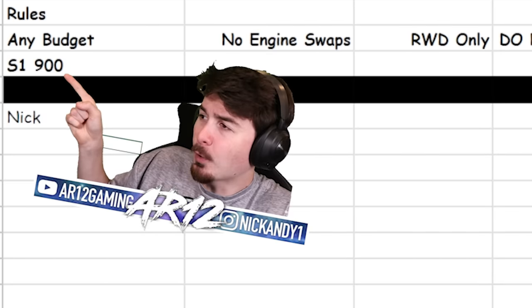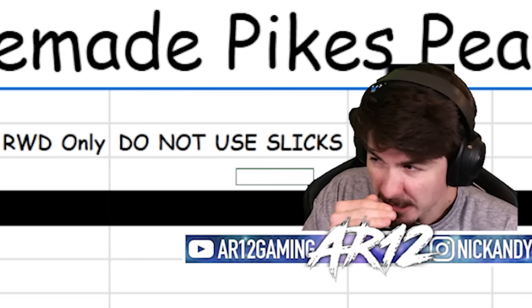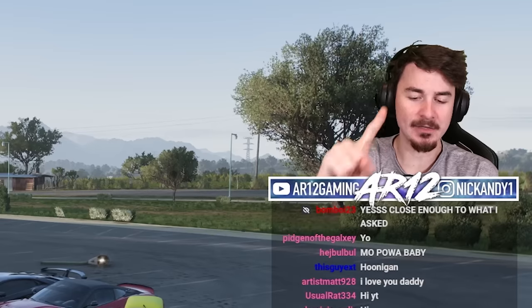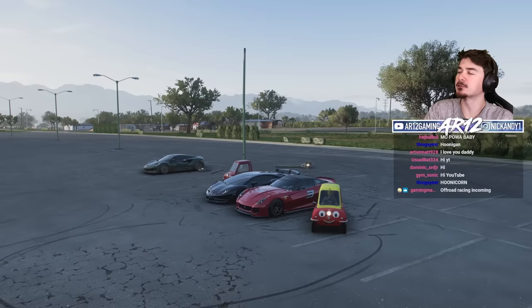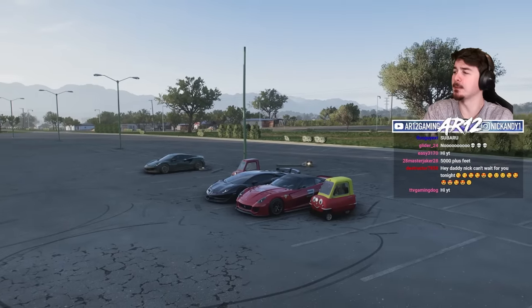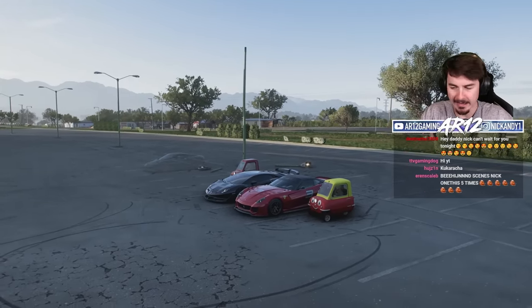Here are the rules. S1 class. Any budget, no engine swap, rear wheel drive, and just a bit of a tip: don't use racing slicks. I want to see the biggest body kits, the fattest rear wings, and the spiciest of spicy paint jobs. You have 45 minutes to make your car. Good luck, lads. Make your own Pike's Peak car, and I'll see you in a bit.